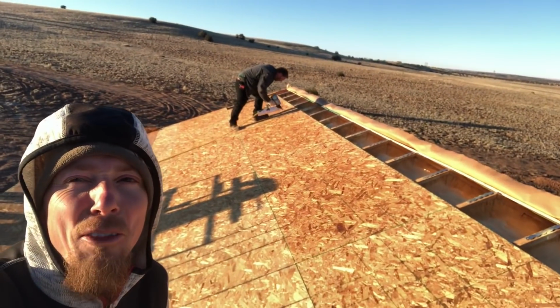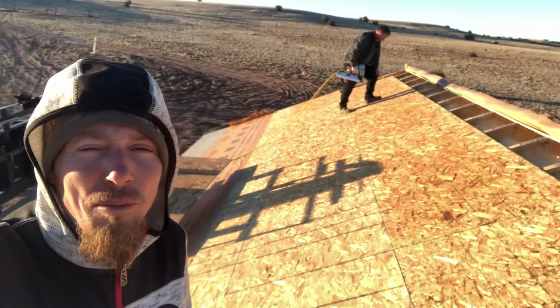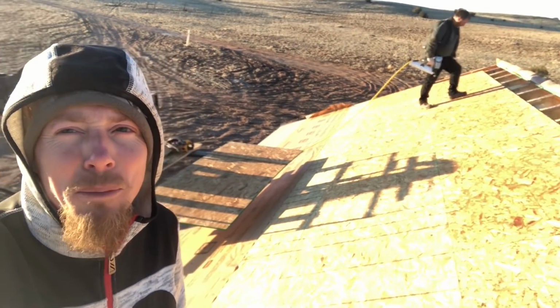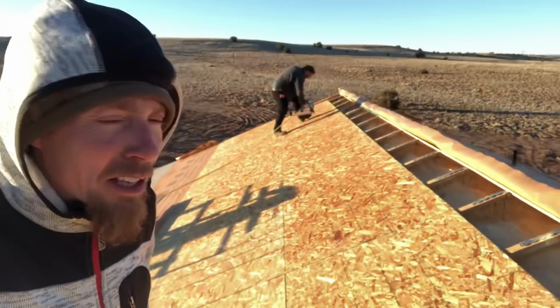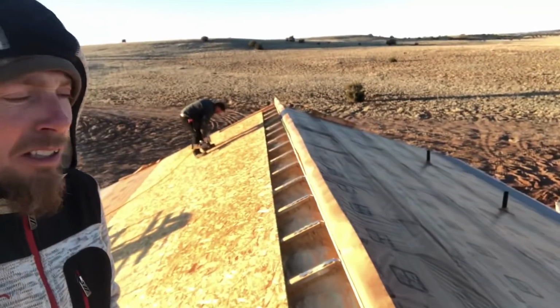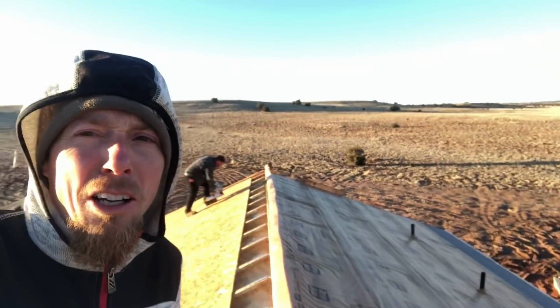Well, here we are finishing up. Jeff's over there on the nailer. I'm throwing down the sheets, and we got one more sheet left to go and we're done. See the other side here? Got all the underlayment on there. It's pretty cool.